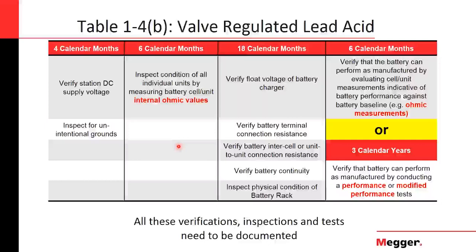And because you can't see through the jar, you need to use another method to determine what is going on inside the battery. So that's why this table includes the 6 calendar months, asking for internal ohmic values. This is a requirement to perform every 6 calendar months this type of test on these batteries.